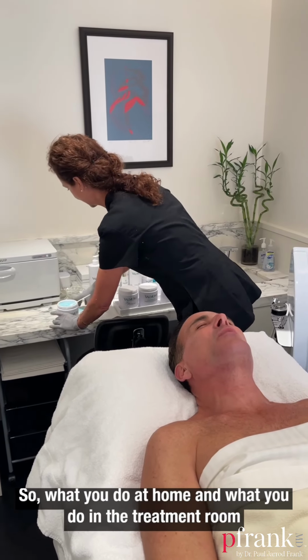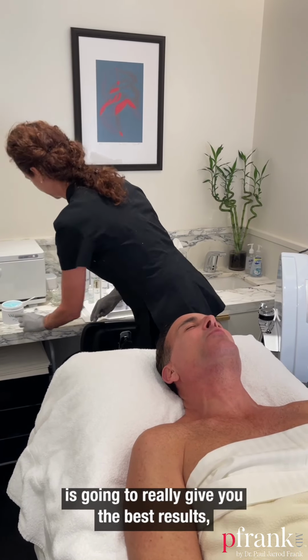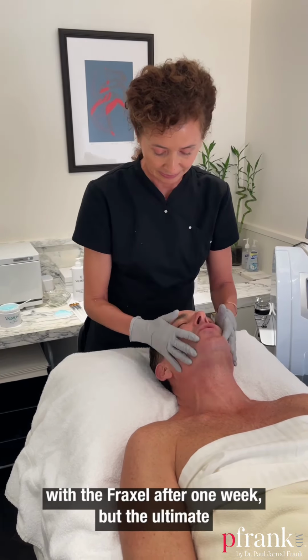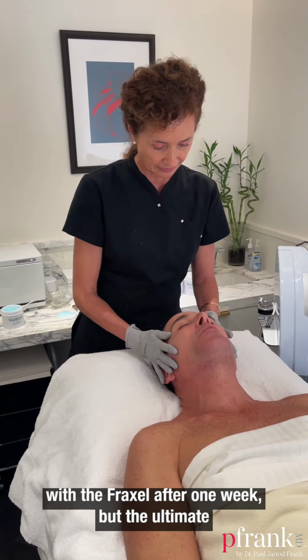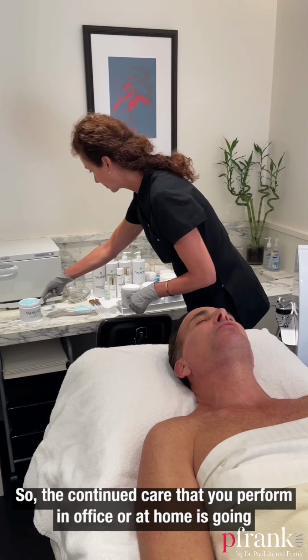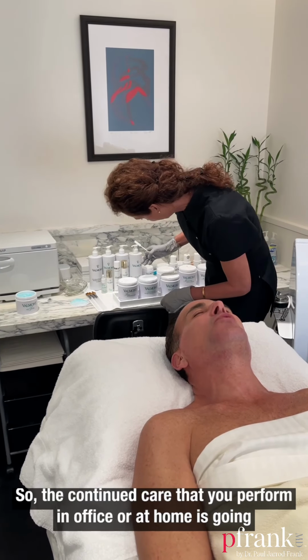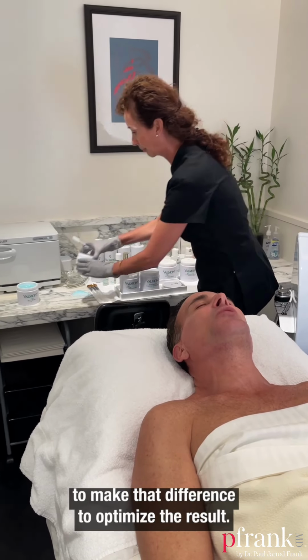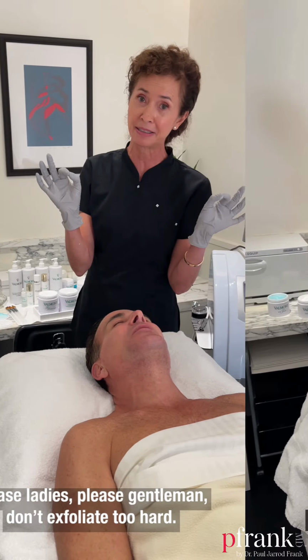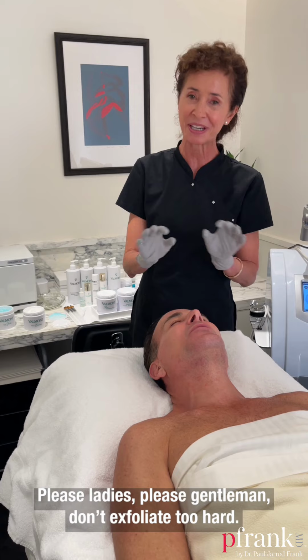So what you do at home and what you do in the treatment room is going to really give you the best results. You're seeing a very good result with the Fraxel after 1 week, but the ultimate result you'll see at 1 month. So the continued care that you perform in office or at home is going to make that difference to optimize the end result. Please, ladies, please, gentlemen, don't exfoliate too hard.